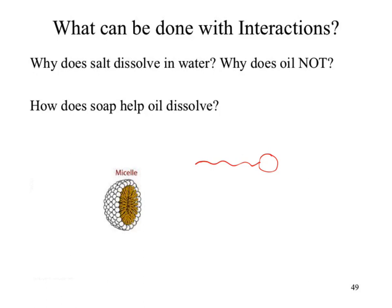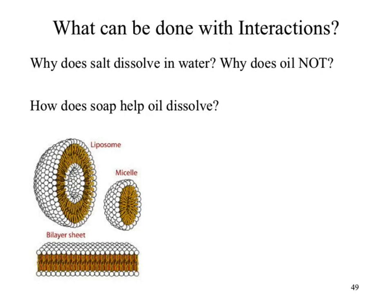Okay? And for those of you saying, well, biology doesn't need that, make it bigger, and you have a liposome, or whatever you want to call it. You also have a bilayer sheet. You mean like a cell membrane? OChem. That's why it exists.